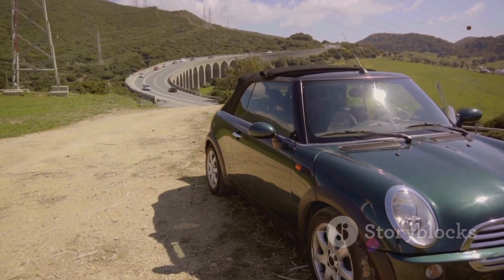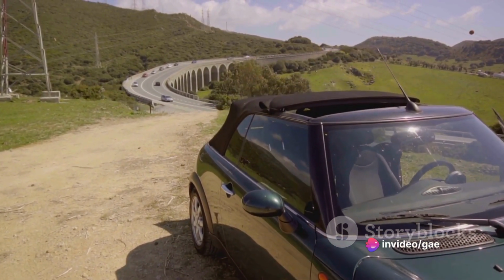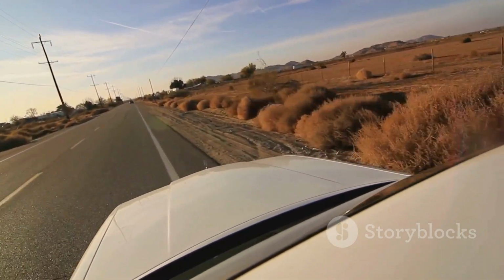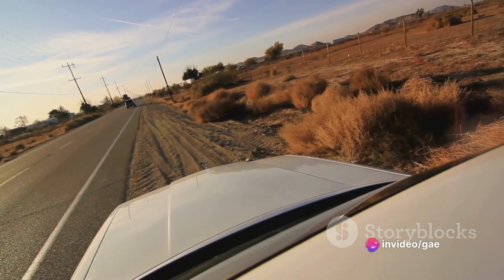Sometimes, the best course of action might be to pull off the road. If your car is experiencing mechanical issues, or if weather conditions are worsening, it's often safer to find a place to stop until help arrives or conditions improve. Just make sure to signal your intentions to other drivers and pull over as far off the road as possible to avoid causing additional hazards.